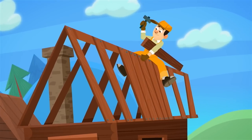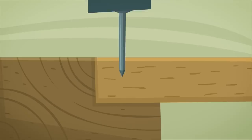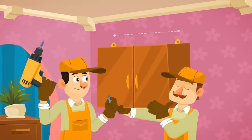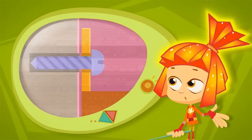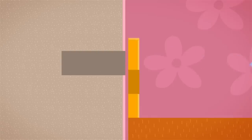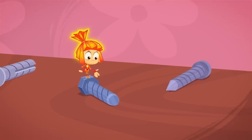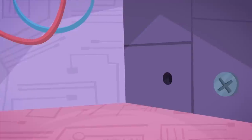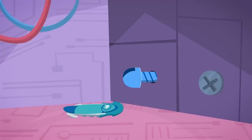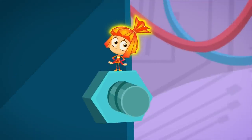To fasten wood or plastic parts together, you can use nails. Nails are hammered in with a hammer. In metal or stone, you need to first drill holes for the screws. To help a screw hold better, it can be inserted into a special fastener called an anchor or wall plug. The difference between a machine screw and a wood screw is that wood screws have pointy ends. Machine screws go into holes that already have a thread, or into a nut.